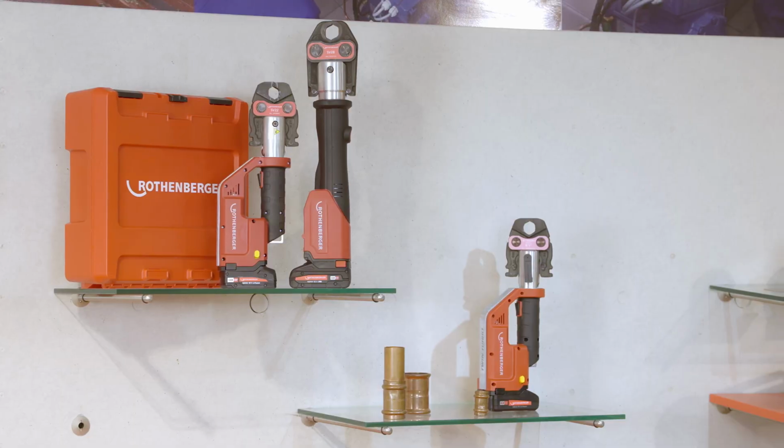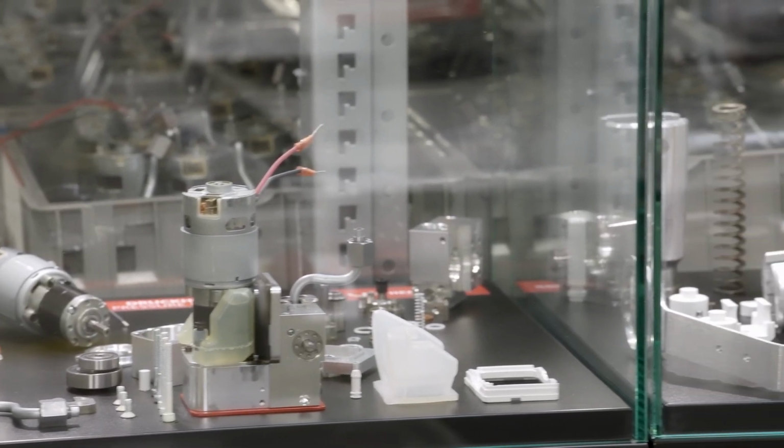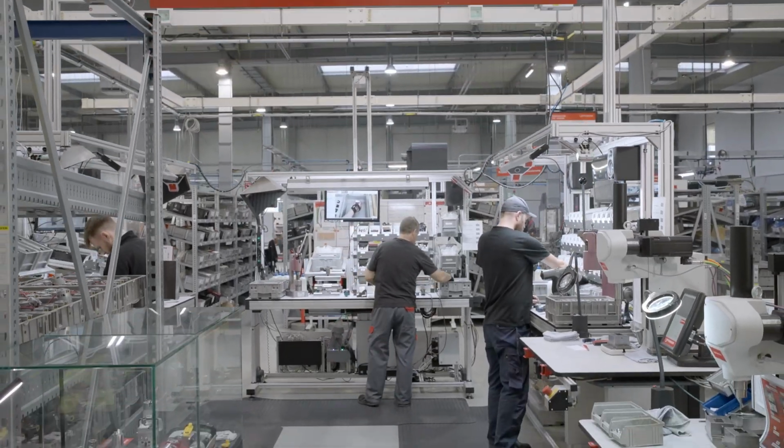Rothenberger is one of the world's leading suppliers of pipe tools and equipment in the sanitary, refrigeration, air conditioning, environment, and gas sectors. Here at our Kelkheim site, we are the Global Competence Center for Press Technology in the Rothenberger Group. We have a very complicated assembly here at the site because we assemble the pressure heart, which is the heart of every press machine.